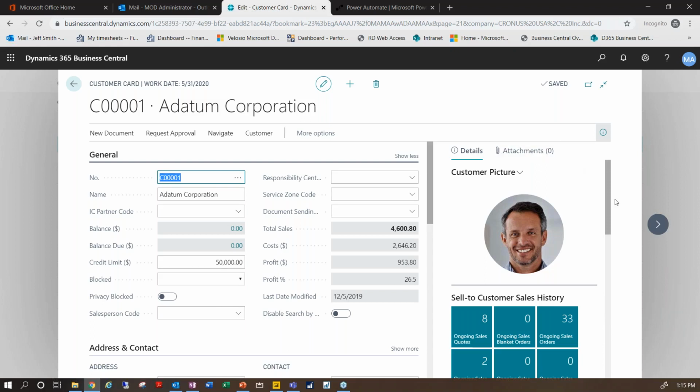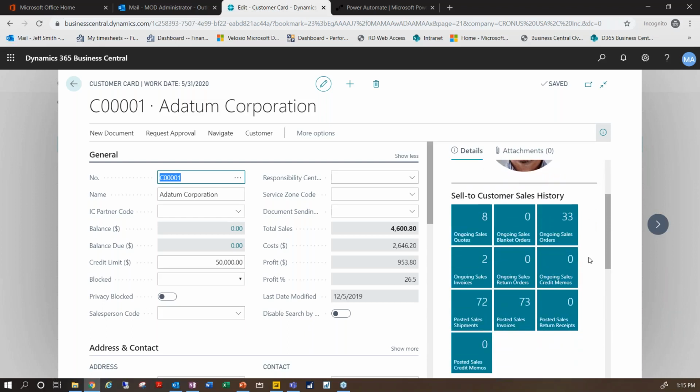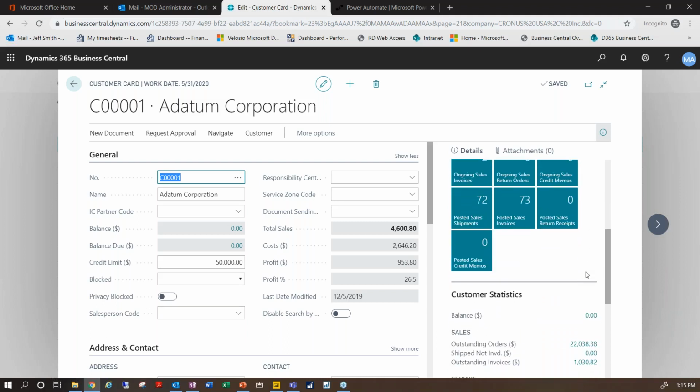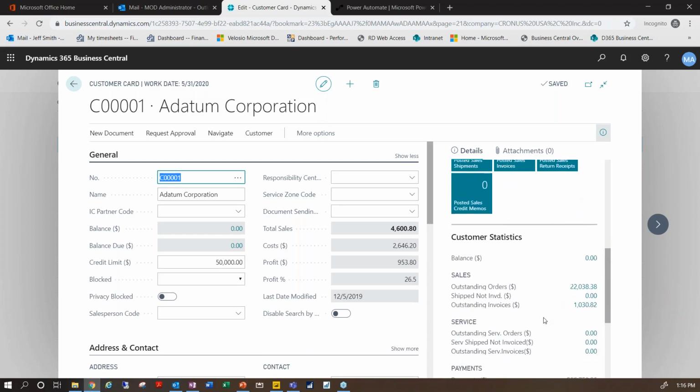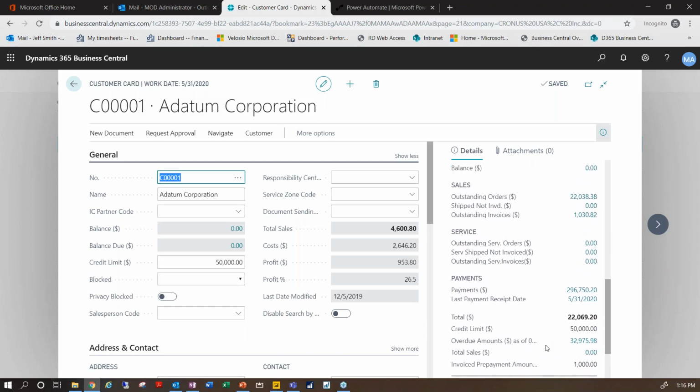Now, what I want you to take note of is that we also have the ability to attach pictures. This could be a logo, this could be a contact person. And as we go through the product, you're going to notice that we have a variety of what we call tiles. These tiles are blocks of information that, in this case, are focused very specifically to this customer, Adatum Corporation. But the idea is that when you're logged into these companies or these vendors, you'll be able to see and log into details about the interactions that you've had to date. You'll also notice that there's customer statistics here that allow you to drive into the results, see the details behind it, etc. So whether it's outstanding orders, invoices that are outstanding, payments, etc. All of that information is all within your fingertips.